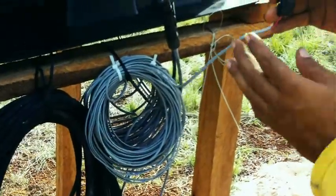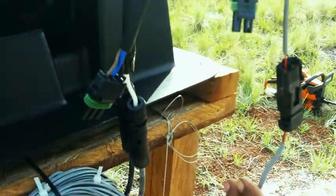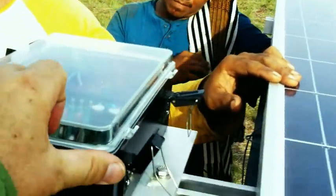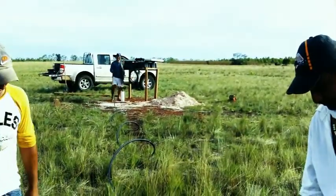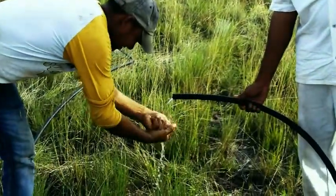All excess cable was secured, and the cables were simple and easy to connect to the panel. We ensured the waterproof control box was ready, and the next thing we knew, we had fresh solar-powered water coming up from deep, deep underground. The guys were sure impressed, and so are we.